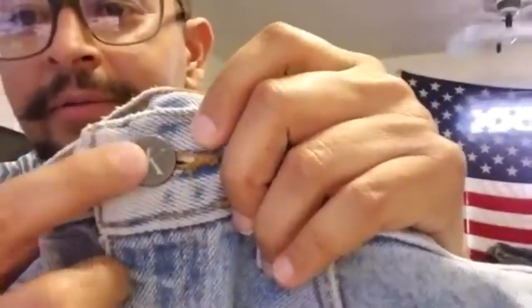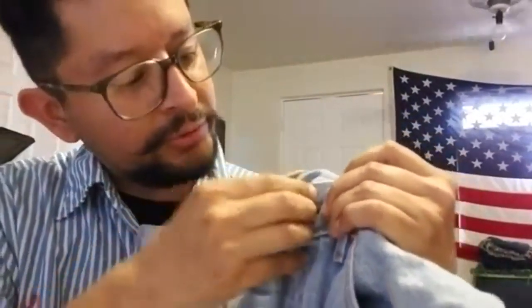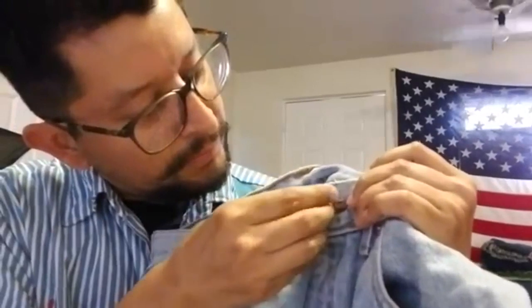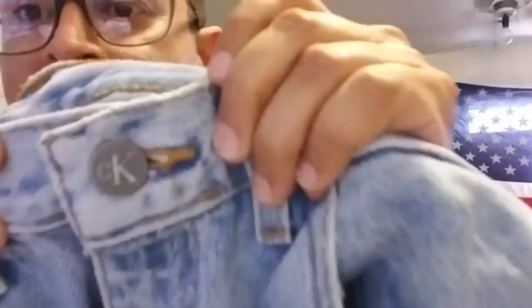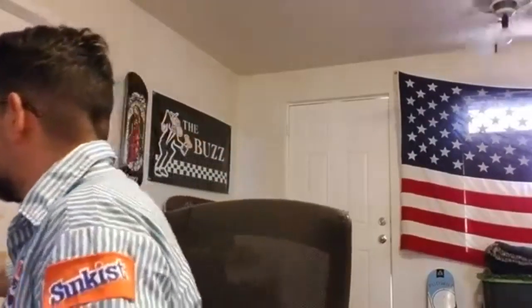Even look at the buckle right here. Look at that CK. It's kind of backwards, right? Let's try to twist it. There you go. CK, baby, CK. And look at this, these are pretty skinny. Yeah, these would be nice. Go out there and cop if you wanna stunt with that vintage. Make sure to hit up that Depop.